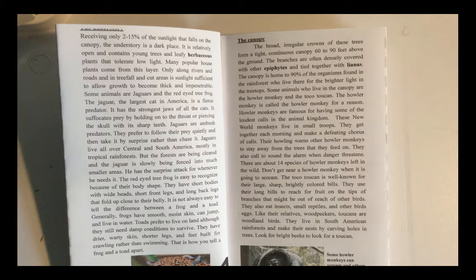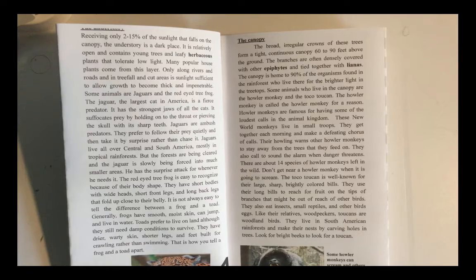Generally, frogs have smooth, moist skin, can jump, and live in water. Toads prefer to live on land, although they still need damp conditions to survive. They have drier, wartier skin, shorter legs, and feet built for crawling rather than swimming. That is how you can tell a frog and a toad apart.